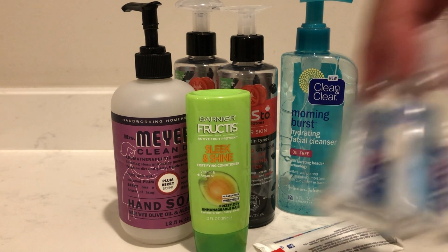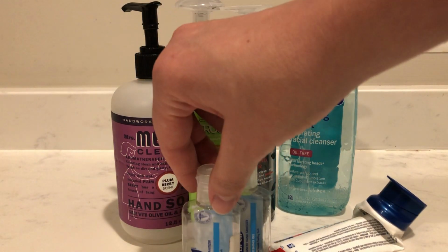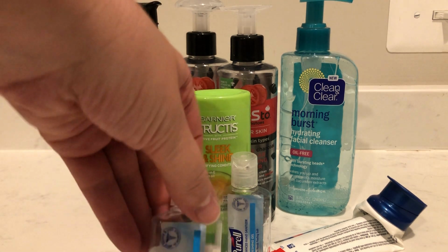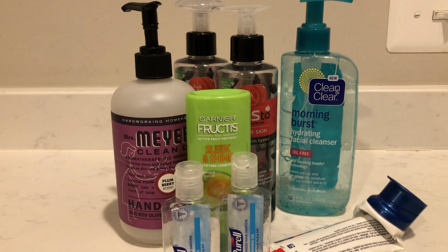Last 2 things I have are these 2 Purell mini hand sanitizers. I just kind of acquired both of these just kind of randomly throughout the past couple of months. I don't really have much of an opinion over these, except for the fact that I found them to be pretty nice, especially if you don't like how Bath & Body Works pocket bags can be a little bit sticky sometimes. I found that Purell definitely did not have that feeling. So again, if you're kind of frustrated and if you feel like Bath & Body Works can be that way, then I would recommend Purell in general for whenever you can get your hands on it.